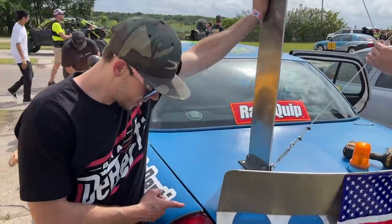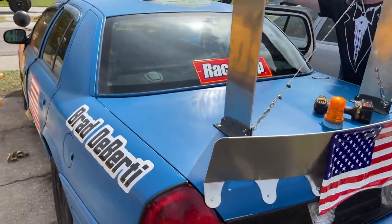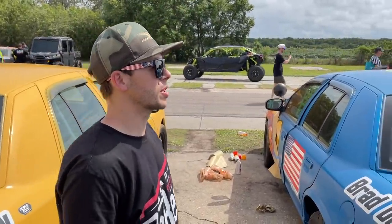Watch the trunk. Oh, that's fine though. It's bolted down pretty solid. Oh, yeah. I'm not worried about that. I think we're good. You're definitely good. It looks pretty stupid. It's perfect for me.